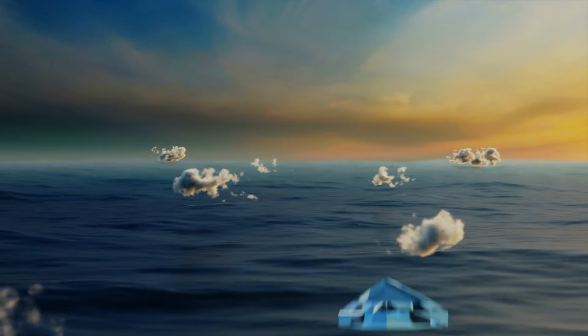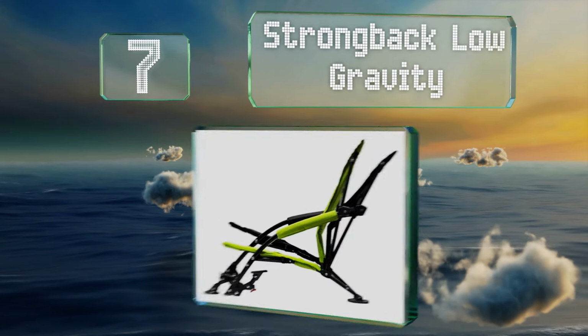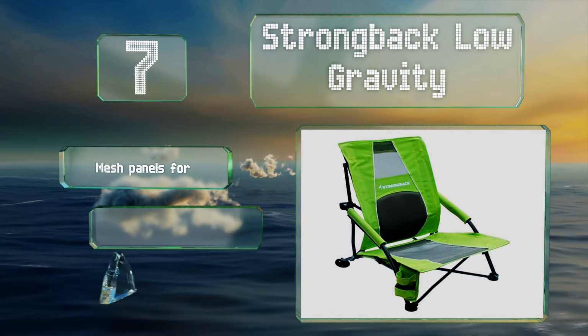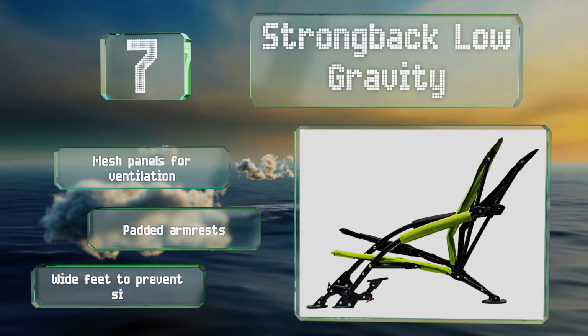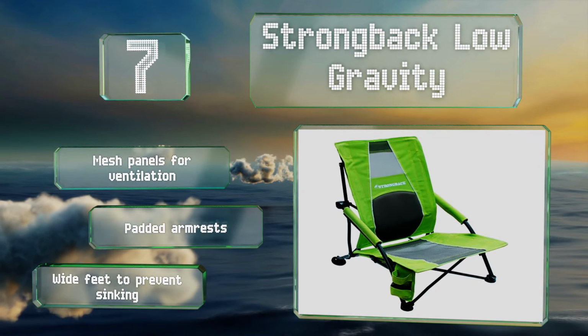At number 7, the Strongback Low Gravity, as the name suggests, sits close to the ground with just a 4-inch clearance, which helps to keep it stable on sand. It provides good support and is equipped with backpack straps, making it easy to carry when your hands are loaded up with other gear. It includes mesh panels for ventilation, padded armrests, and wide feet to prevent it sinking.